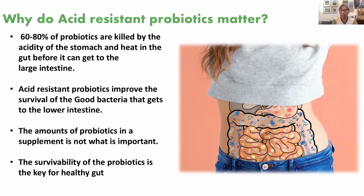Right. What's not important is whether there's 50 or 60 or even 100 billion probiotics or bacteria in a serving. What's important is the survivability of the probiotics. That's correct. And without probiotics that are resistant to acid, it just doesn't matter. It's very ineffective, is what I hear you say.